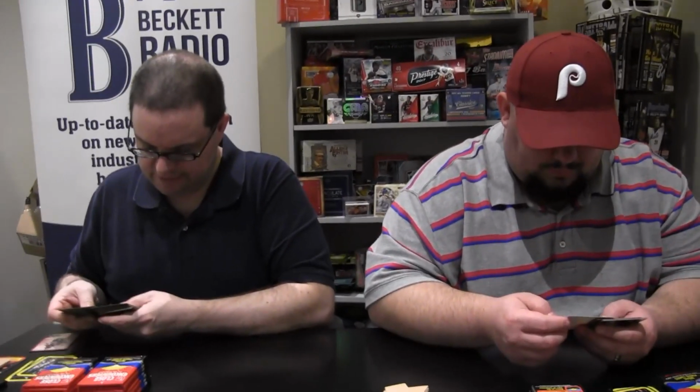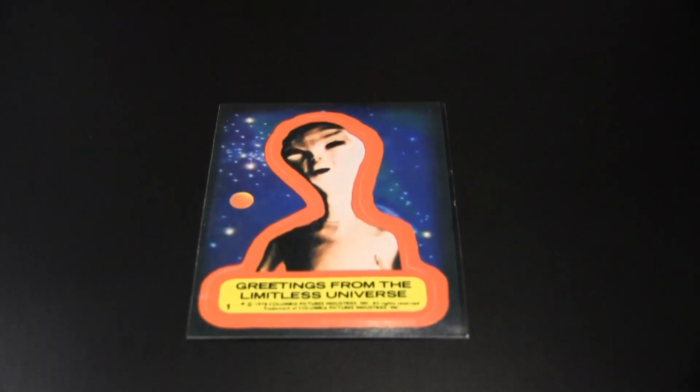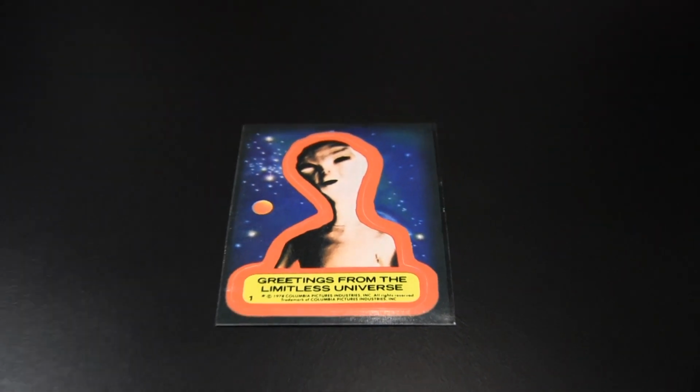Something else is iconic. I'm gonna look here real quick and see if I can find it. Yeah, a sticker of the aliens. The gum is actually not too bad. It's actually coming off pretty decent with most of these. Yeah, thankfully.